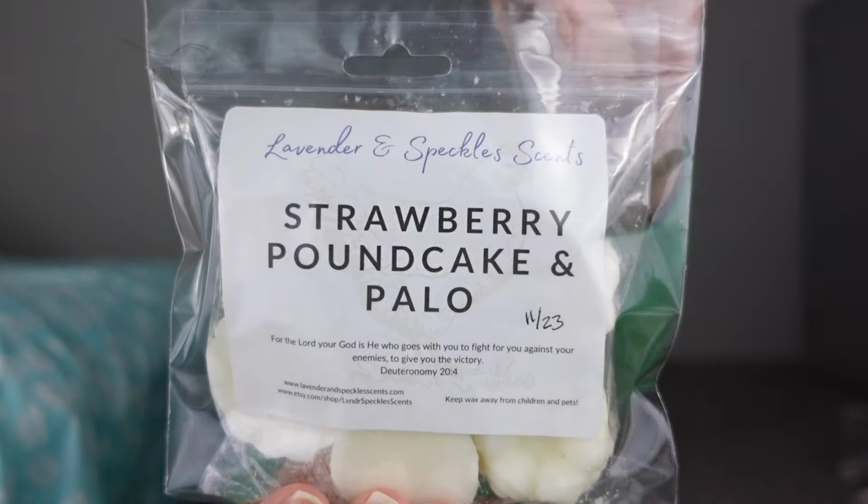Okay, strawberry pound cake and palo. I really love Beth's palo as well. So not just her pine cones, but her palo santo. And there are no other notes, just strawberry pound cake and palo. I can definitely read that. This is November of last year, so this is a recent pour.